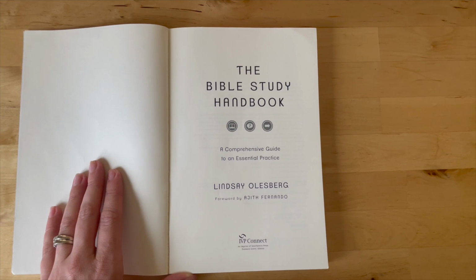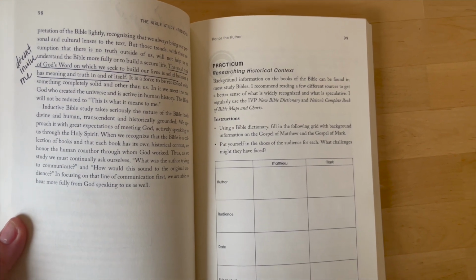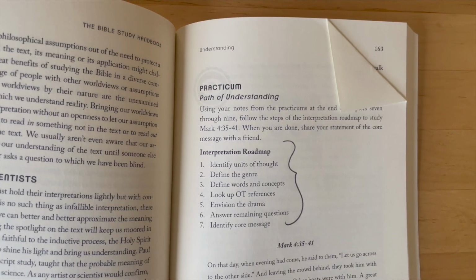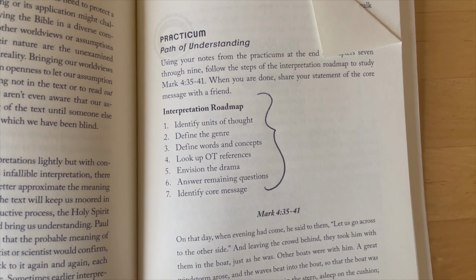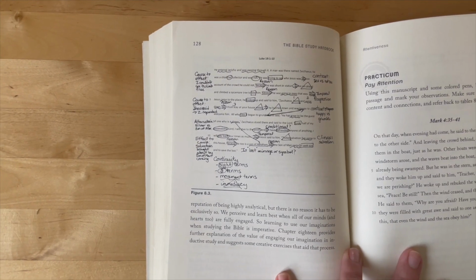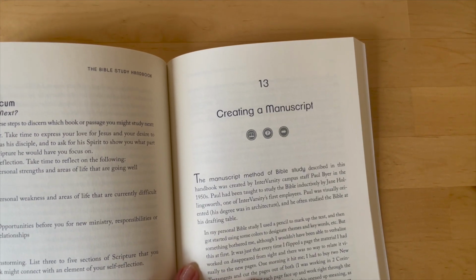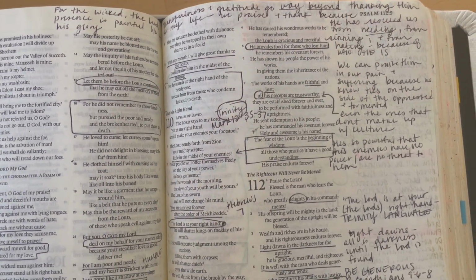Inductive Bible study includes 4 steps, which is to observe what the text says. The 3rd step is to interpret what you've gathered, what you've learned. And we interpret by revisiting the main point and core message of the passage, consulting some commentaries, and resolving any questions that we might have. The 4th thing is to apply what you learned to your daily life.